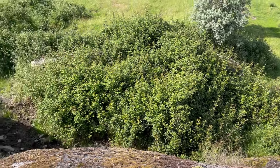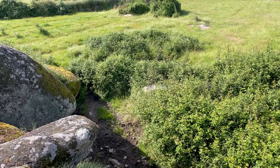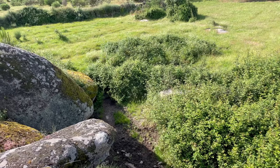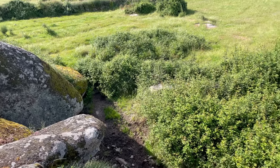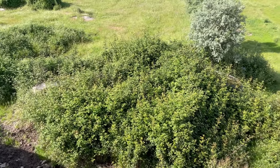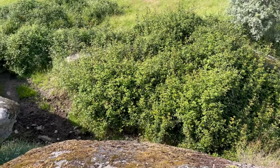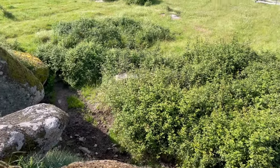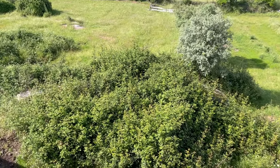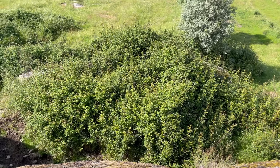Bramble seems to be going a bit crazy over here and it's starting to take up a lot of the pasture, so I'm thinking I might get someone in to take out this bramble, because I can't do this. I don't have the equipment for a start. Sorry for the wind, there's a bit of wind today. But yeah, bramble is taking over here.